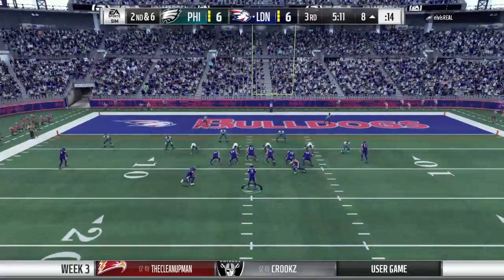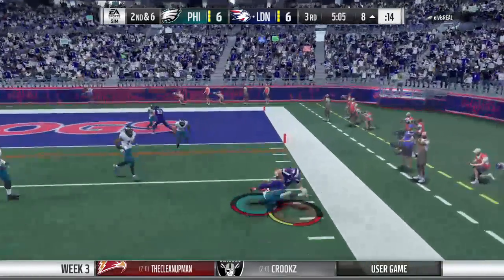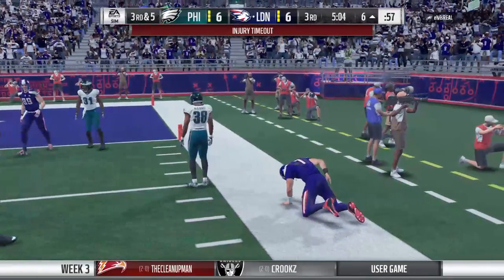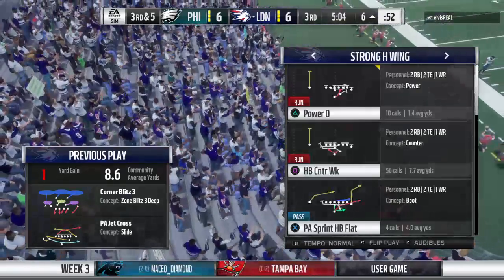Here we go now. They'll set up to throw. Eluding the pressure right. And he's going to be brought down just shy of the 5 at the 6. And now it looks like we're going to get a timeout here. We've got a man shaken up. While the trainers take a look, we'll step aside.